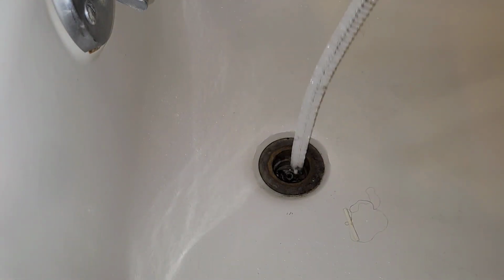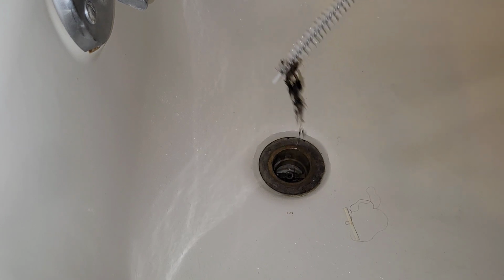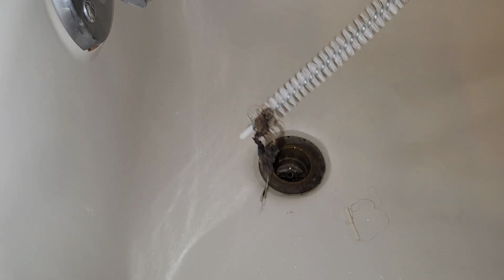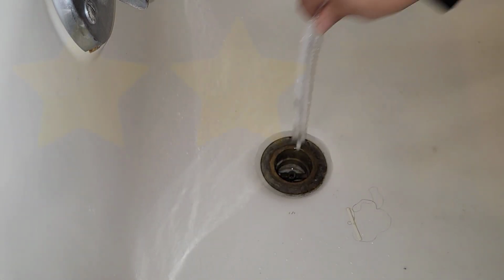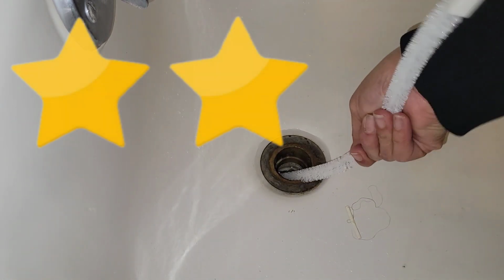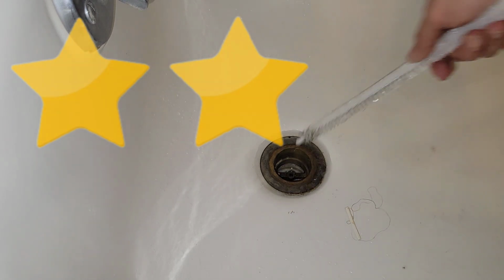I also used it in our shower, and I used the very tip to get a big old disgusting clump of hair out, but it did absolutely nothing from there. So honestly, I give this 2 stars. Maybe it'll work for you, but I'm going to be throwing mine away.